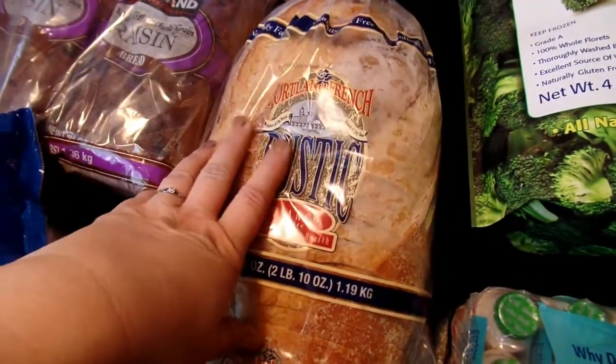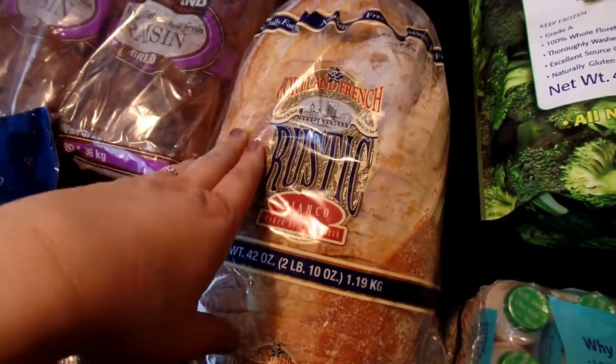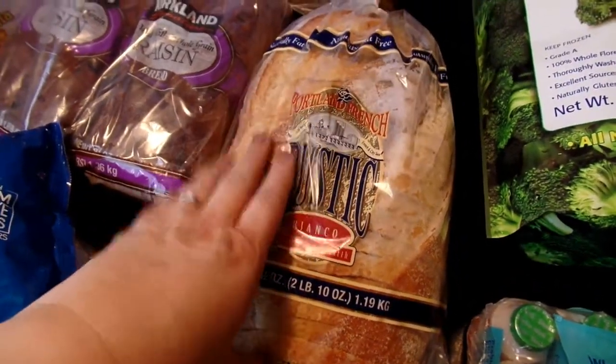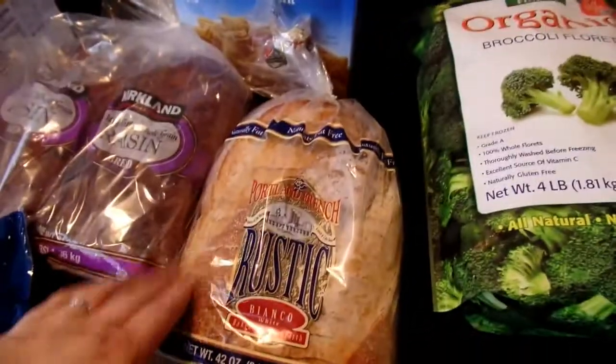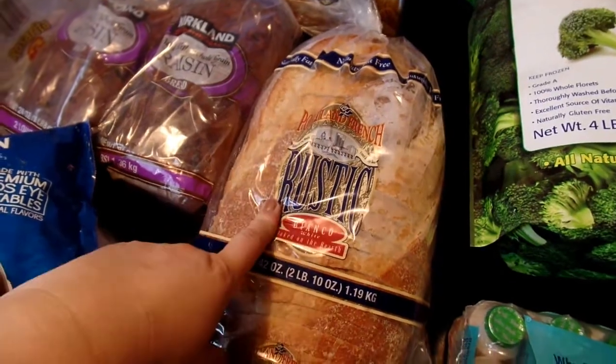We used it along with our soup. We've used it in the middle of the week, just as, you know, with cheese and things for lunch. It is wonderful, and it's a huge loaf, so it just lasts and lasts. So we were definitely glad we could pick up another one of those.